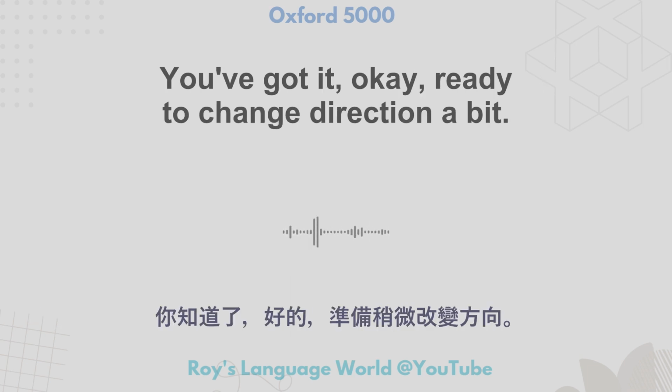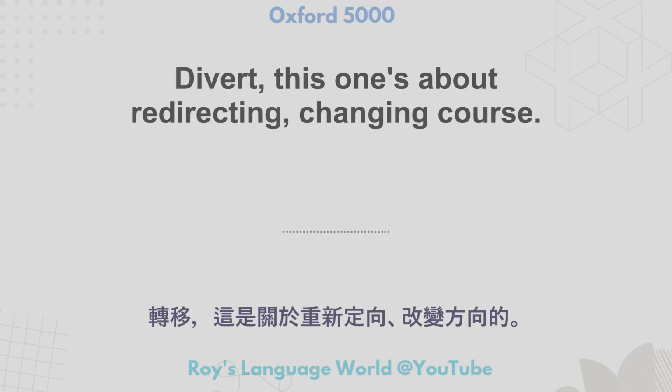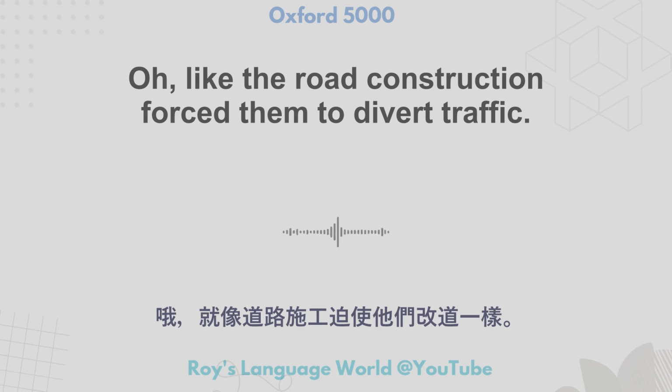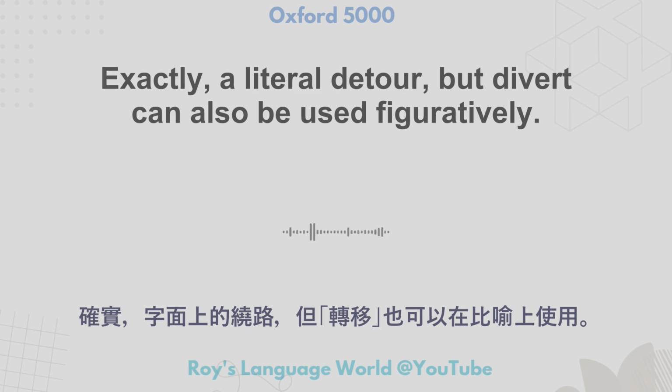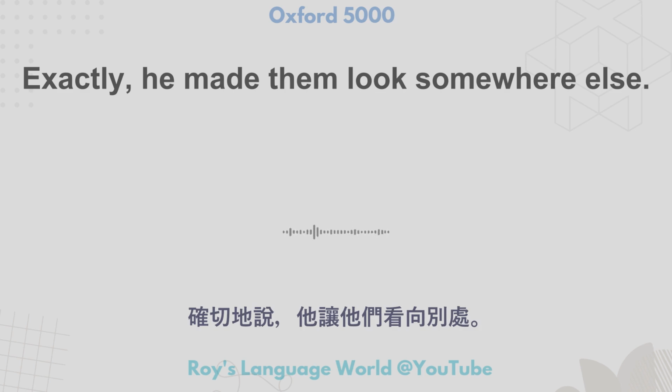You've got it. Okay, ready to change direction a bit. Always. What's next? Divert. This one's about redirecting, changing course. Oh, like the road construction forced them to divert traffic. Exactly. A literal detour. But divert can also be used figuratively. Oh, I see. Like the magician diverted the audience's attention with his tricks. Exactly. He made them look somewhere else.